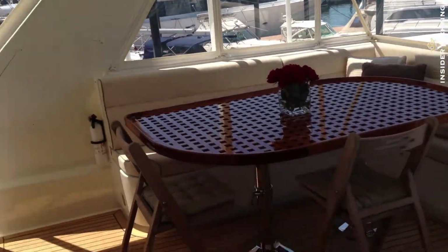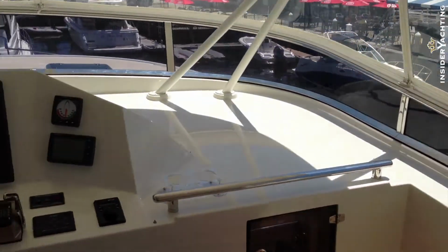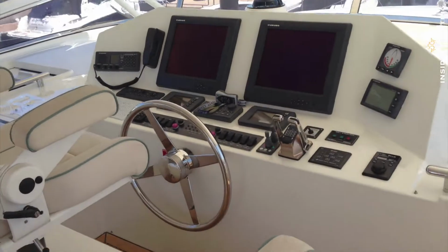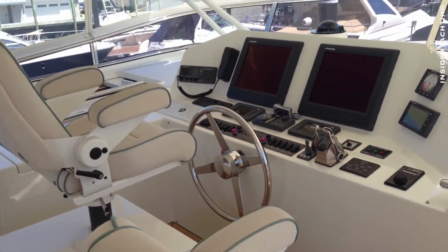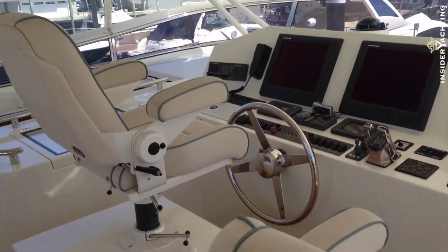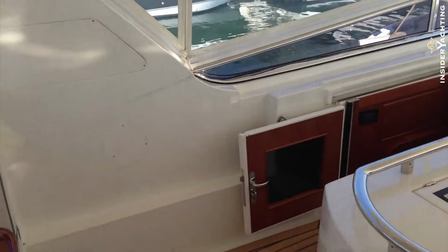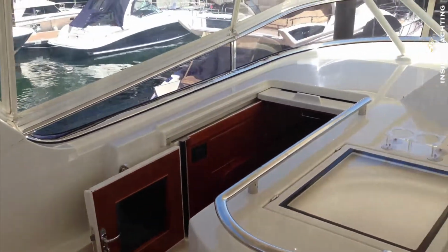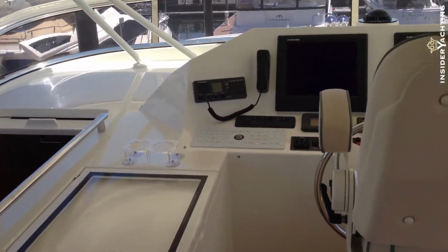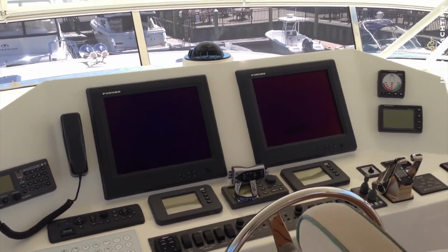Okay, so we're up on the flybridge deck now. Nice big repeater station for all the helm equipment. Exactly the same as what you see downstairs. This is the staircase that we just came up from the galley and country kitchen area.